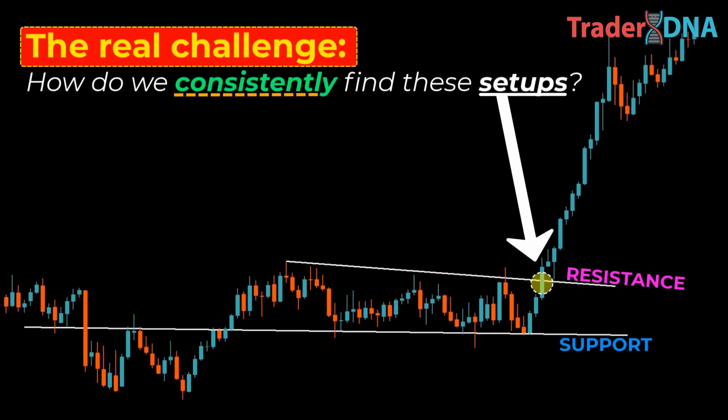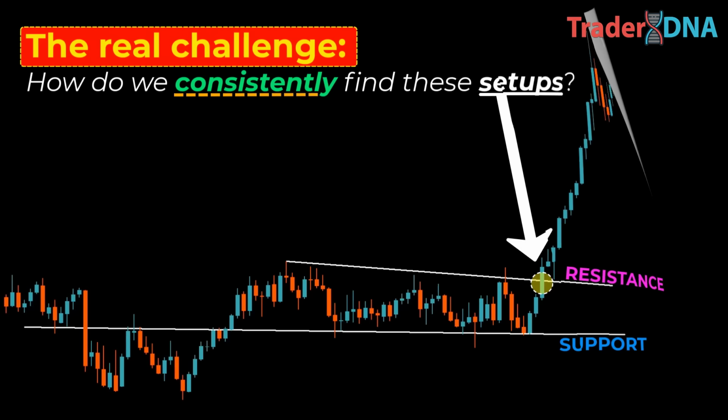The key lies in recognizing breakout patterns. These patterns can help you spot when a breakout is likely to occur, allowing you to position yourself for maximum profit before the market makes its move. In the rest of this video, we'll explore these patterns in detail, giving you the tools to confidently identify and trade breakouts like a pro.